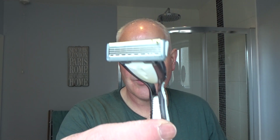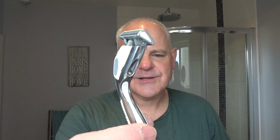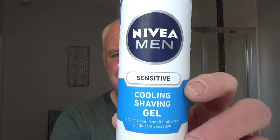The first pass, we used the Wilkinson Sword Quatro, a 4-blade cartridge razor, my old cartridge razor from years gone by. Yeah, it's looking a bit worse for wear now. It's all discoloured and stuff, but still works. That was a brand new cartridge in there for the first pass. The cooling gel Nivea Men we used, sensitive. We used some of that with the brush.